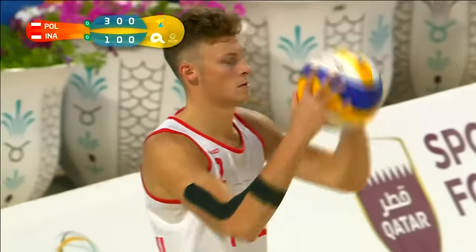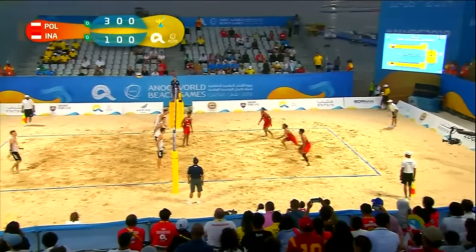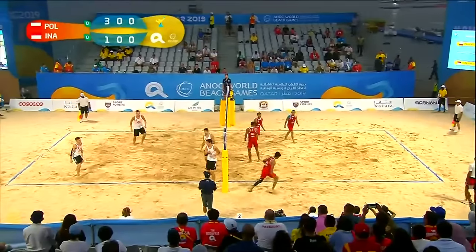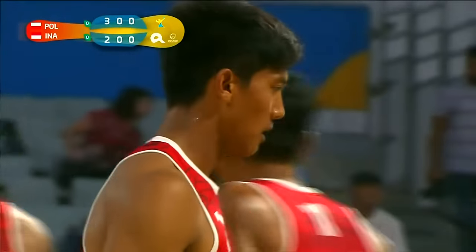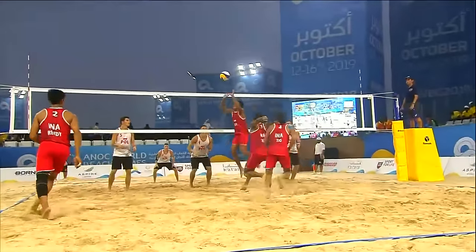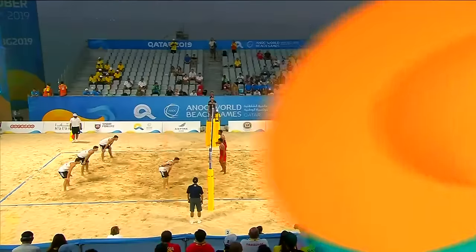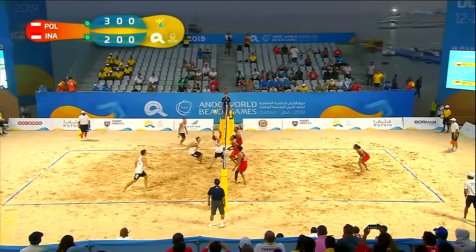This is the first time that 4-on-4 beach volleyball has been into a major international event and been played competitively, to be fair. He's going to see Rendy into the action early on, as you would expect. Type of setting that both teams are using as a fast play from Indonesia. When they pass quickly, they can run their offense with great speed, and it makes it difficult for the blockers. That's exactly how they're going to try and play.